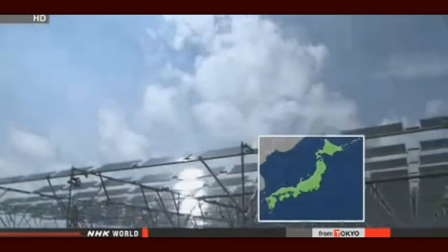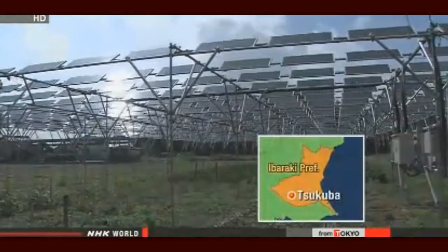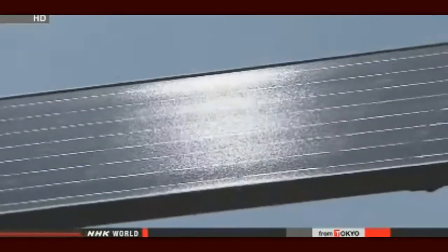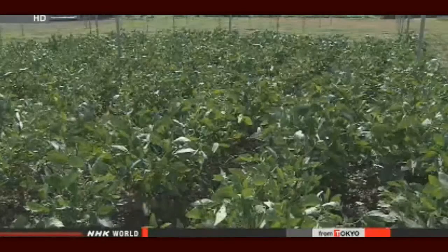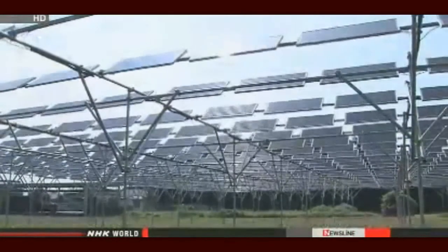The city of Tsukuba lies in Ibaraki Prefecture, about 60 kilometers north of Tokyo. This is where the farmer has installed the solar panels. Altogether, there are 580, enough to generate electricity for 15 homes.